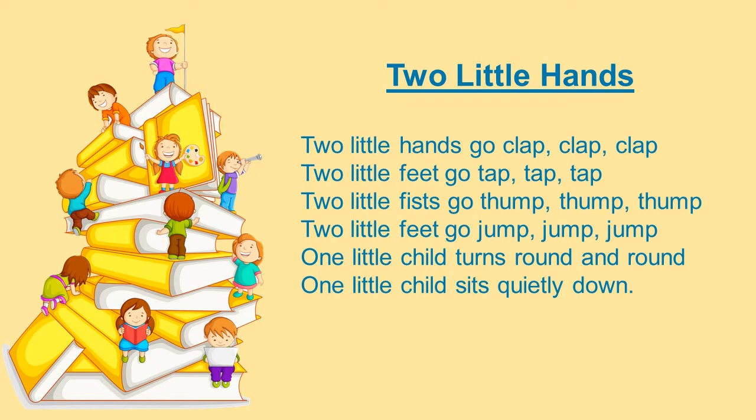Okay, here we go. Two little hands go clap, clap, clap. Two little feet go tap, tap, tap. Two little fists go thump, thump, thump. And two little feet go jump, jump, jump. One little child turns round and round. And one little child sits quietly down.